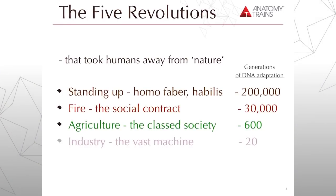Then, a mere 20 generations ago, we step into the industrial era, and with the industrial era, we really change our movement and change our bodies again as we start to think of ourselves as machines. We build ever more complicated machines, and we're still building ever more complicated machines, and those machines are doing the work for us. We're using those machines to dig stuff out of the ground. That's the sun's energy wrapped up in oil, wrapped up in wood, wrapped up in coal, and we're unspinning that sun's energy in about a century.